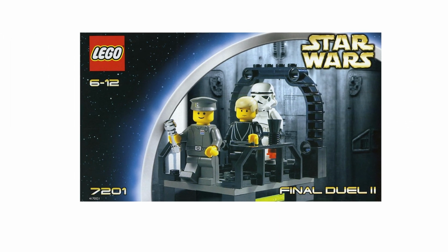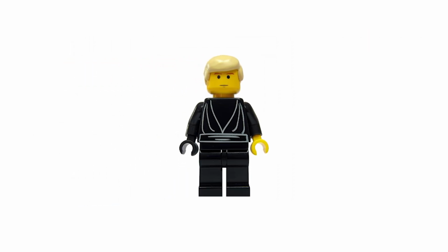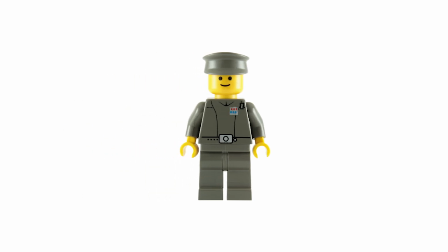There's then the Final Duel 2 to accompany this set, and for also $7, you get Luke Skywalker, an Imperial officer, and a Stormtrooper. There's then a small platform and a gate for them to walk through, and again, this one comes with 3 minifigures for just $7, which would be about $12 today. Still super good value, crazy for a LEGO Star Wars set. I'm going to give it 10 out of 10 again.